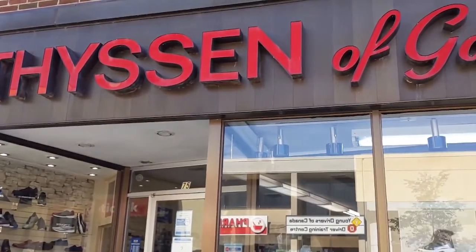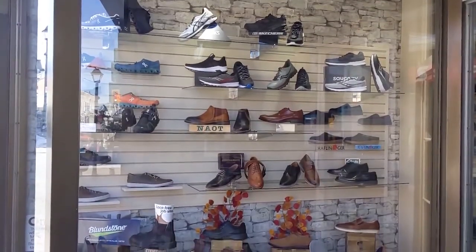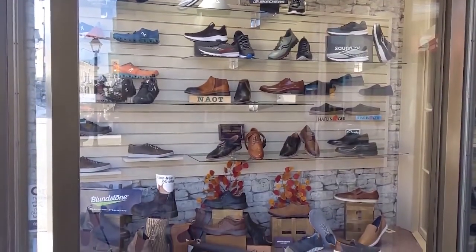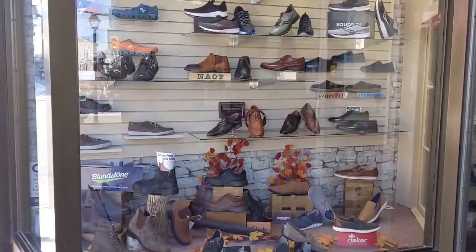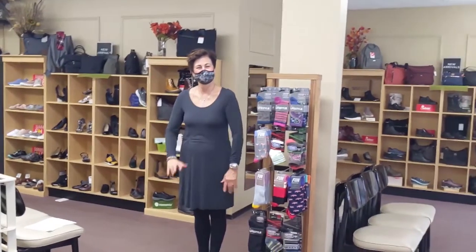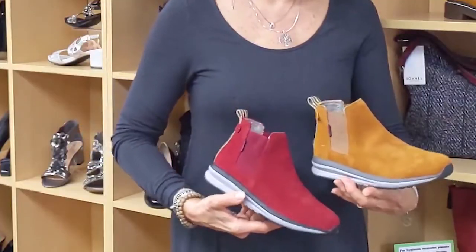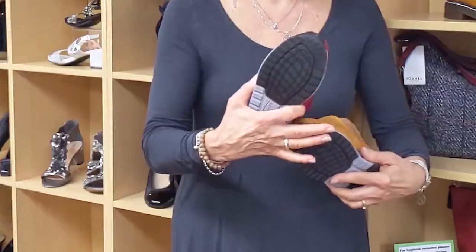Thyssen of Galt is the fourth legacy store we have in the core, a business that's been here for over 50 years. A quality footwear store that was started in 1971 by Matthias and Jacqueline Thyssen, it's now run by the second generation, Monica and Fred Thyssen. And they know their stuff, inside and out. Everything about footwear they sell, from manufacture to fit.